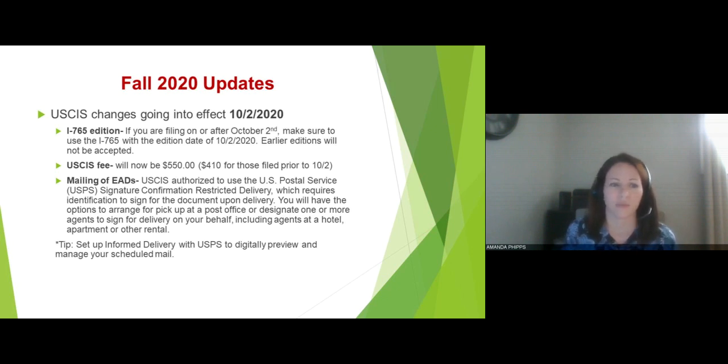There's also, with this new rollout, USCIS has been authorized to use U.S. Postal Service signature confirmation restricted delivery, which sounds a lot more complicated than it is. It's actually a great way to try to avoid EADs getting lost in the mail. So when your OPT is approved, you will get what's called an employment authorization document, an EAD. And with this signature confirmation, it just means that you or whoever you have authorized to receive your USCIS mail for you has to sign for it rather than them just leaving it in the mailbox.